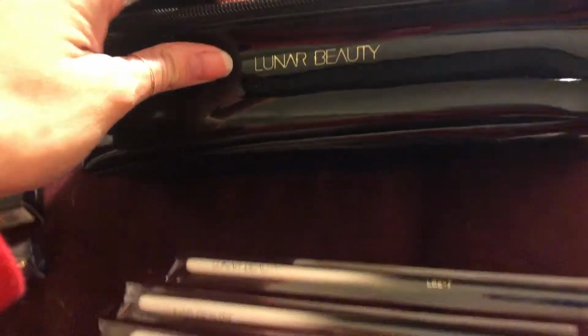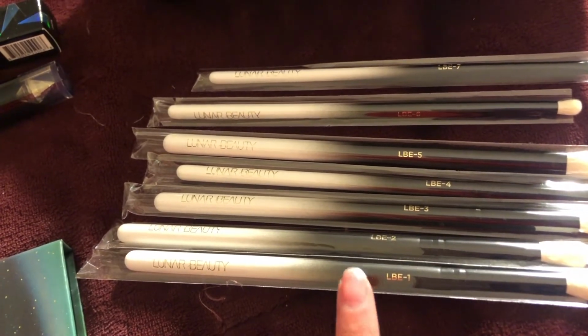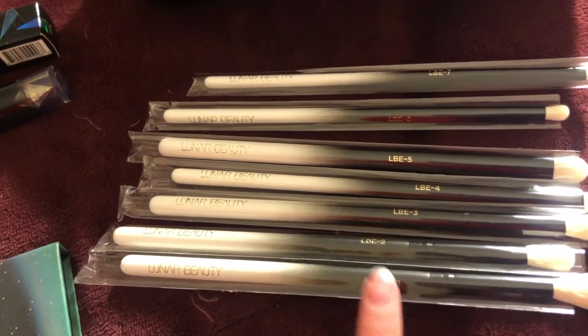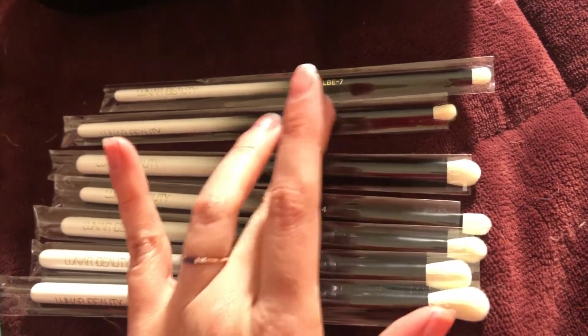not just your brushes. And then the brushes go LBE 1 through 7, so Lunar Beauty. And I think that the E is for eye, Lunar Beauty Eye 1 through 7. And it's literally all of the eye brushes you can ever want in one, which is really, really pretty.